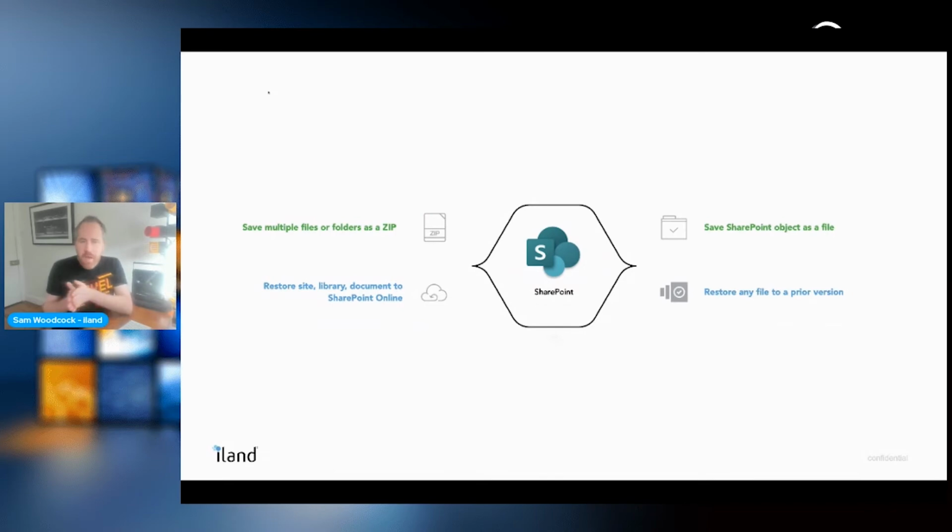So you can again export the data straight back into SharePoint Online to the current point in time or a historic point. And again, you can download the files locally through the iland Secure Cloud Console as a zip file or an individual file as well. And again, more importantly, we allow you to restore any file to a prior version as well. We know that maybe the latest point in time isn't the one that you want.